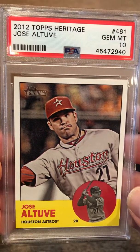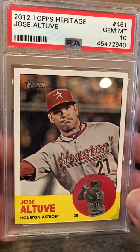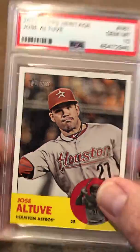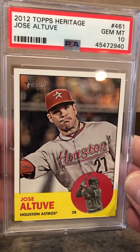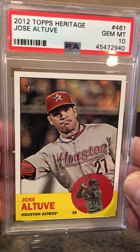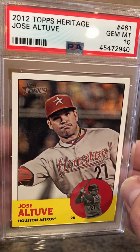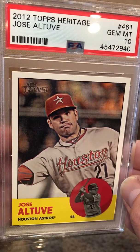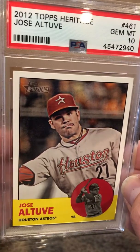This is the 2012 Topps Heritage Altuve. It is an SP, a high number SP. I actually sent this off before I heard all about the cheating, so we'll see if he's affected or not. I thought he was headed to the Hall, and that's his first Heritage card there. So Gem Mint 10 on that, just what you want.